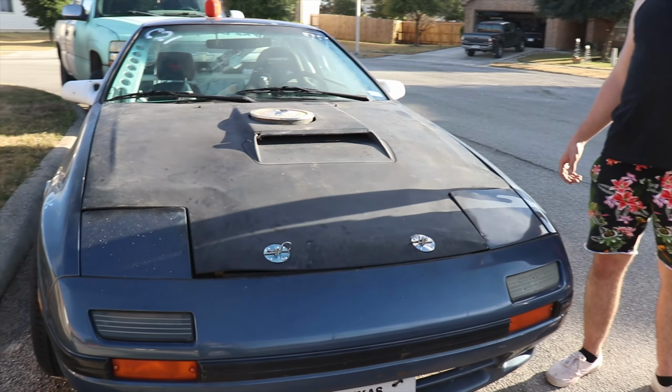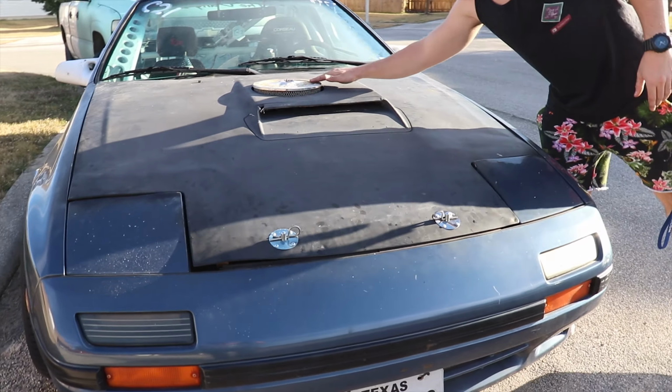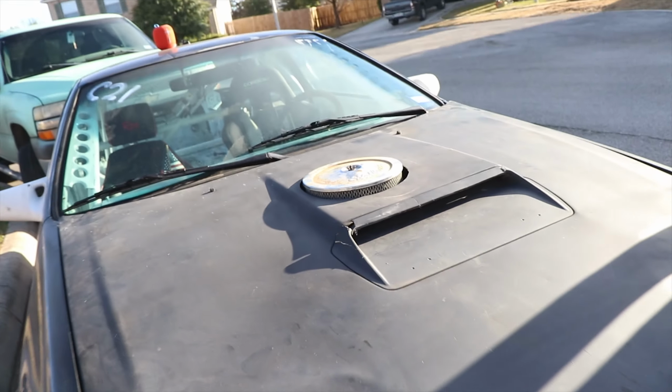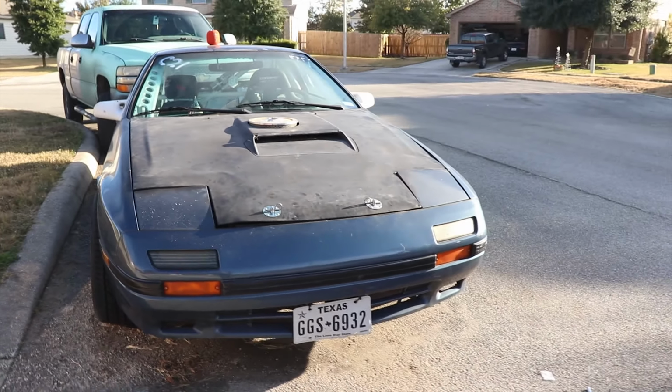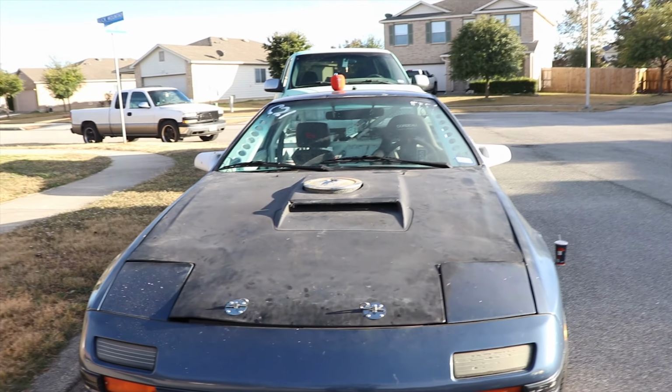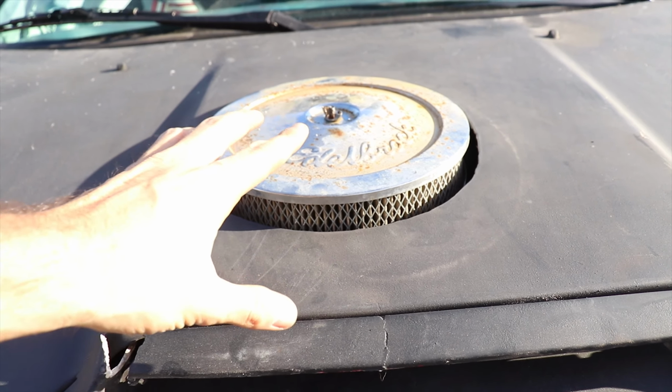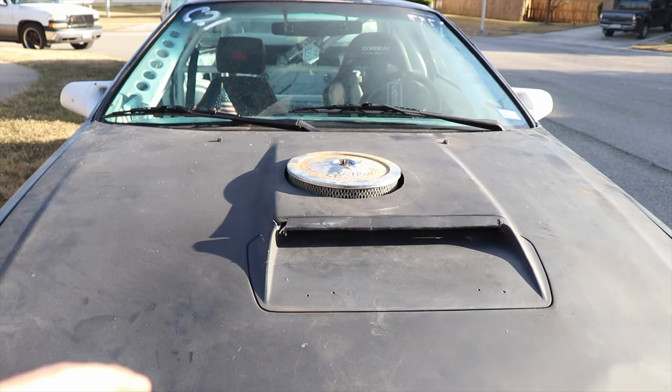Anyway, okay. So, yeah, I think it turned out pretty good. We need to polish that up though. Well, we're going to get a black top one of these, and it's going to actually say Holley instead of Edelbrock, so it'll blend in a little better.